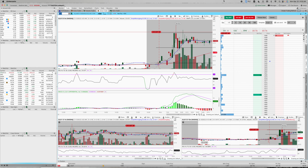INM. Like INM? I should have bought it right here. Actually, I should have bought it way back here again. Yeah. 851. I could have bought it at 851. Which was right here. Yep, could have bought it right here. First candle blows through the VWAP, stays above VWAP. Could have ran it up 6-7 cents. Not much.